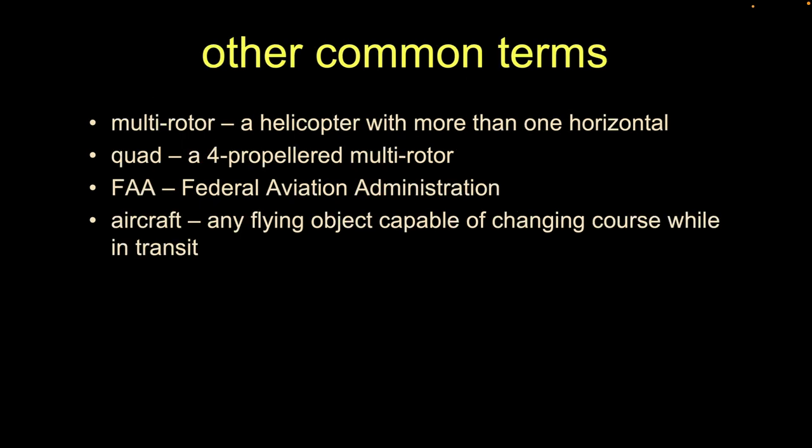Okay. Multi-rotor is also a common term I might sometimes use. And that just means more than a helicopter. A helicopter is technically one propeller, so multi-rotor is more than one, and quadcopters are the most common. Or sometimes people just say quad. FAA, you guys should know about. And then again, aircraft is any flying object capable of changing course while in transit. Okay.